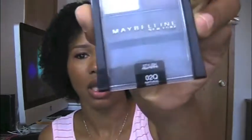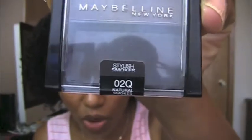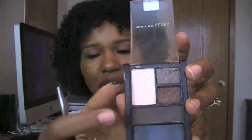I mean, some people may not think that filling brows in is natural at all, but I really like the effect. And with it being so hot, it really has staying power, and I wasn't sure if it was just gonna rub off, but I've been using it for the last couple weeks and it's been working really well. So it's Maybelline New York, and it's Stylish Smokes. So this one is pretty decent. Now the base color though, I can't say that I've been using that very much, but the other 3 are pretty useful.